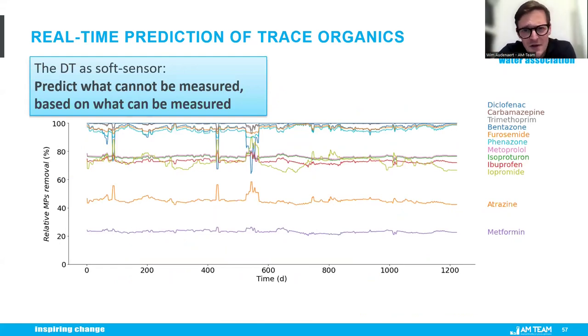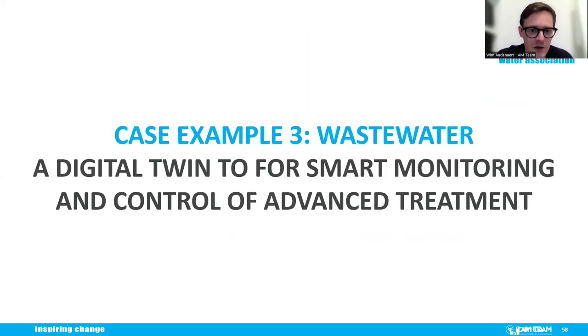Another interesting feature is the soft sensor feature of a digital twin. So this means you predict what you cannot measure based on what you can measure. I will give you one example, the micropollutants. These are chemicals with concentrations of nanogram, microgram levels. There is not a sensor that can measure them in real time, but it is really cool if you have a model or a digital twin that can predict them in real time, just based on other data, which is pH, UV transmittance, temperature. So these are things you can measure. Dynamic micropollutant concentrations are typically not recorded because grab samples are being taken. Very interesting feature here.